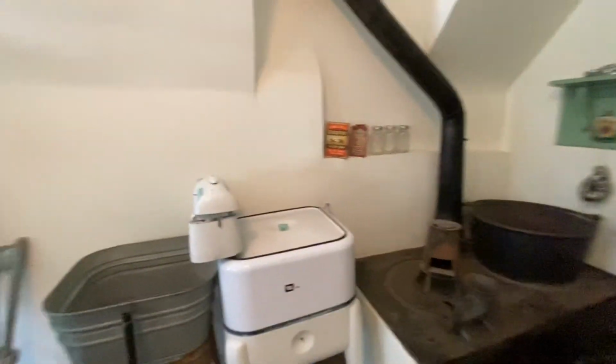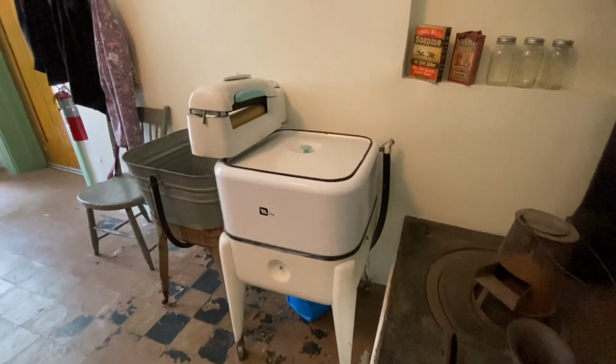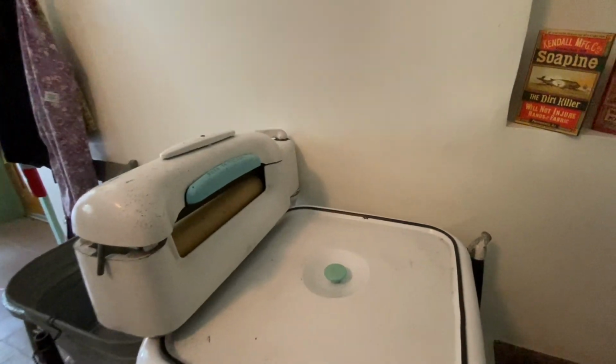My grandma had one of these in Puerto Rico. It's a washing machine. Yeah. Wow. You put your clothes through here, and then it'll squeeze out.